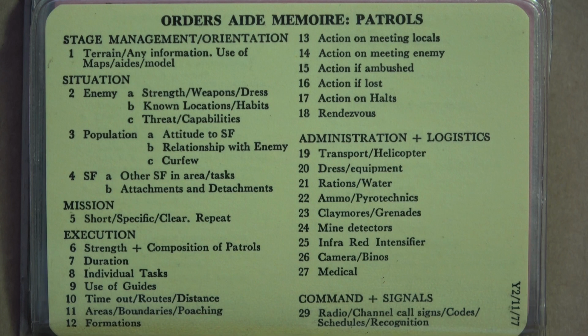Well, what we would do is, as you're patrolling, you don't just put your head down and go through the bush hour after hour. No, you'll stop for a break every now and then so that you can rest, and also so you can just sit quietly and listen. And wherever your last stop was, that becomes your rendezvous point.